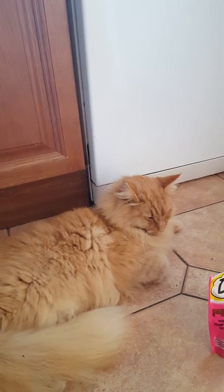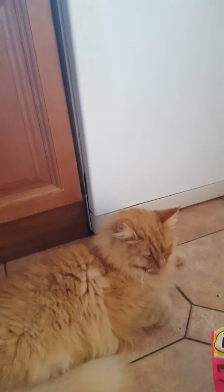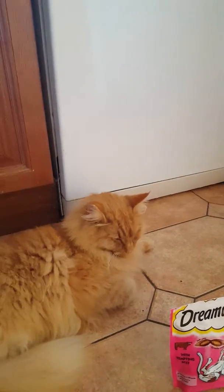They've got excellent hearing skills. But make sure you don't shout at a Norwegian forest cat because they can hear it a lot louder. They always like to get a little bit of fuss as well. Tickle them under the ear, tickle them under the chin.